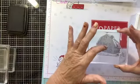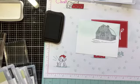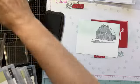Now, we do have, like I said, a whole bunch of things in our catalog that we have now and coming up that you could put with this stamp set. You know, the pumpkins, animals, there's some trees. You could do your camping set. There's just a ton of things.